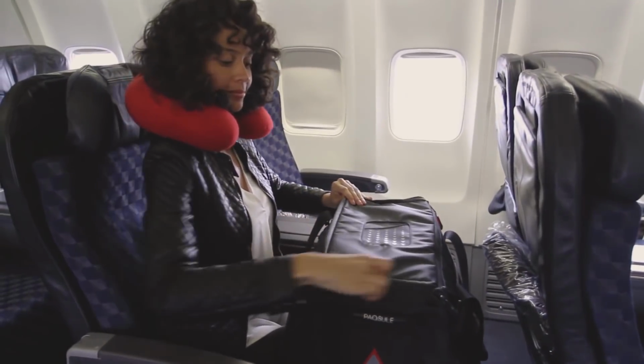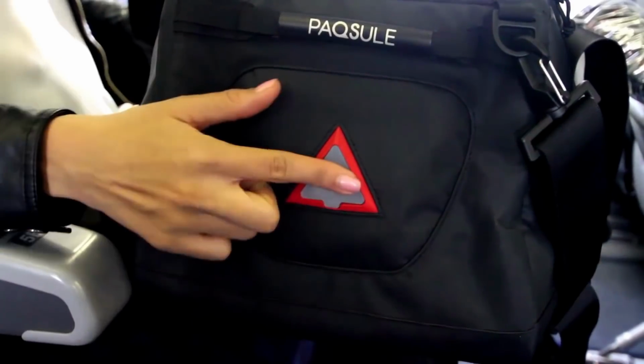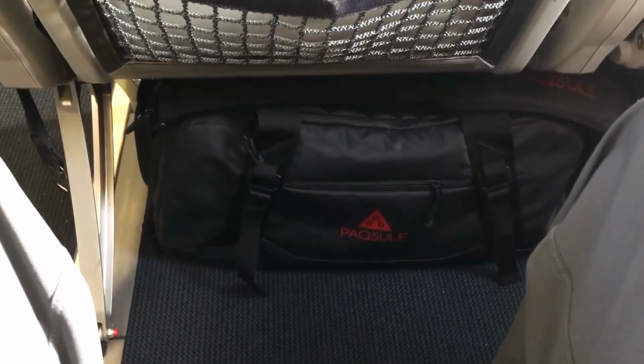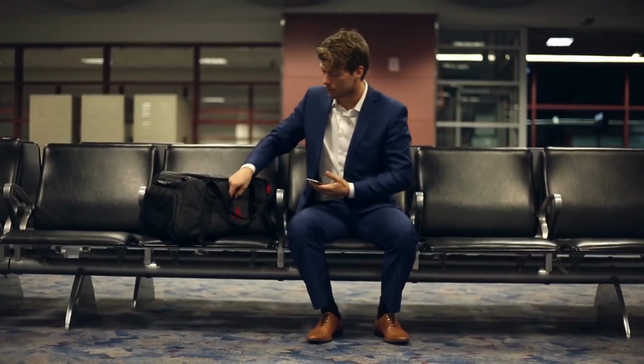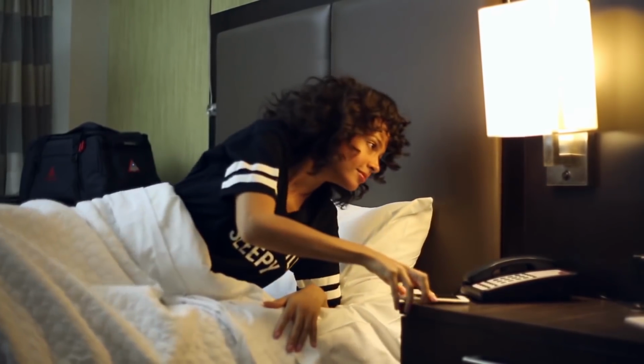Many of us have travel pillows. When's the last time you cleaned yours? Now you can disinfect your travel pillow with the touch of a button. Paxil is spacious, lightweight, and fits perfectly below the seat and in the overhead compartments. There's a USB charging station for your electronic devices. The Paxil app controls your bag's technology via Bluetooth.